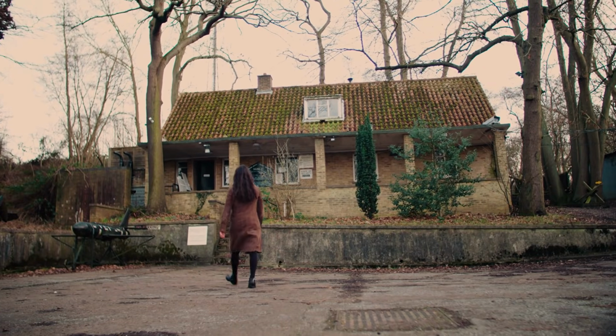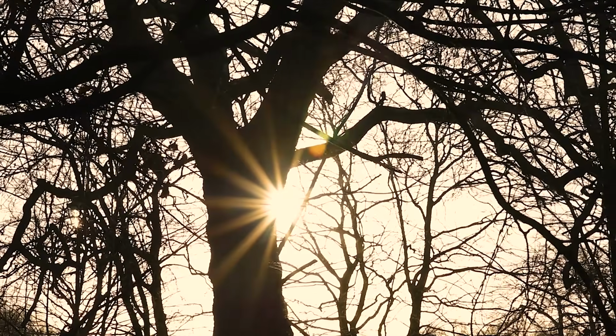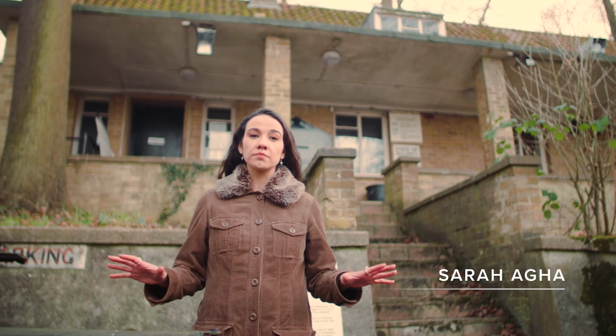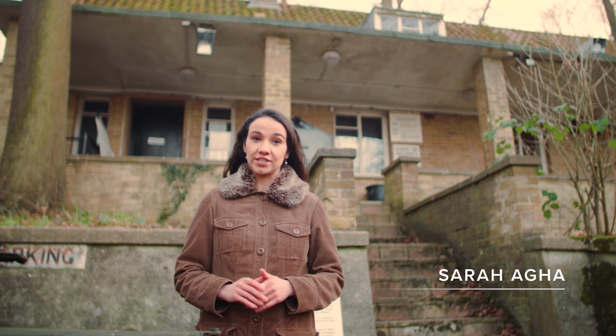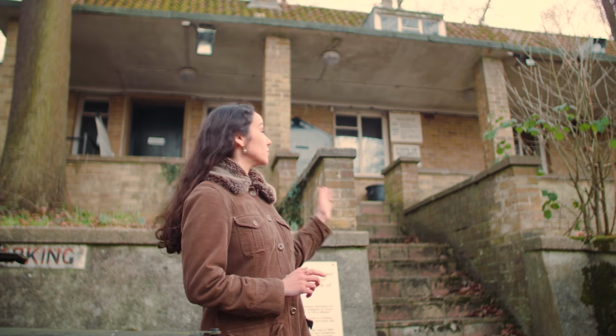Today we're in Kelvedon Hatch, nestled in the Essex countryside around 20 miles northeast of the centre of London as the crow flies. The land here has been farmed by the Parish family for generations. And you'd be mistaken for thinking that the bungalow here was the farmhouse.